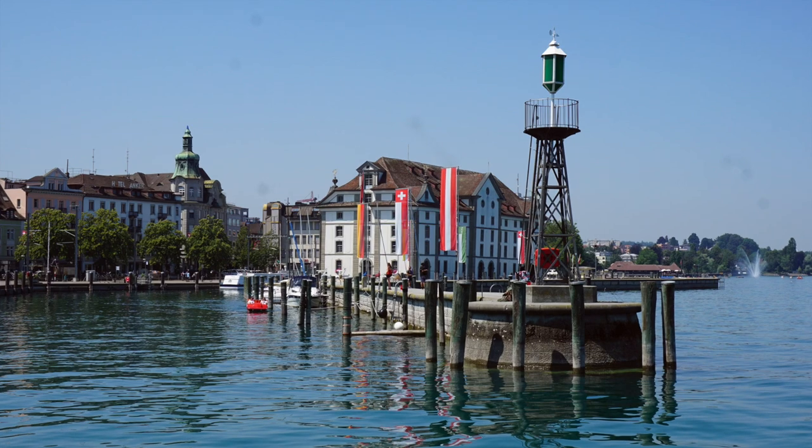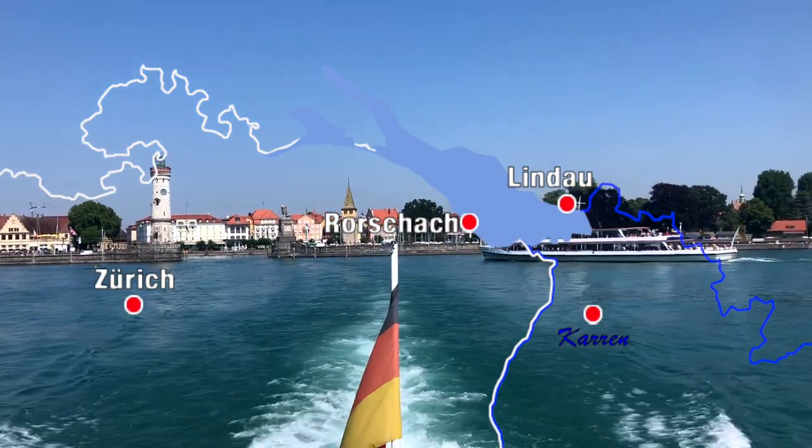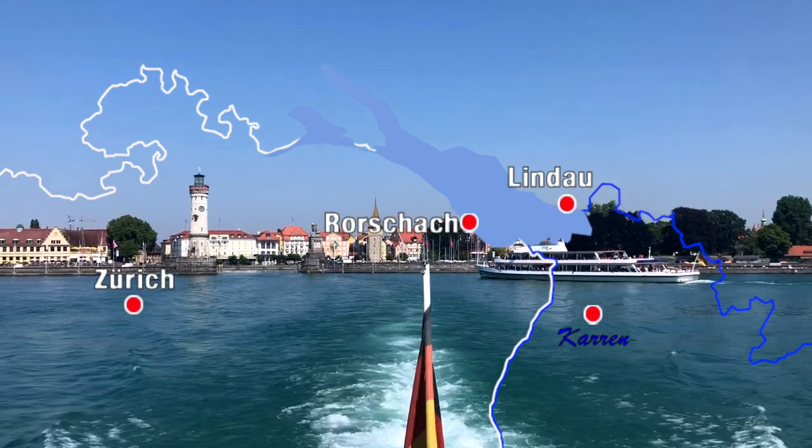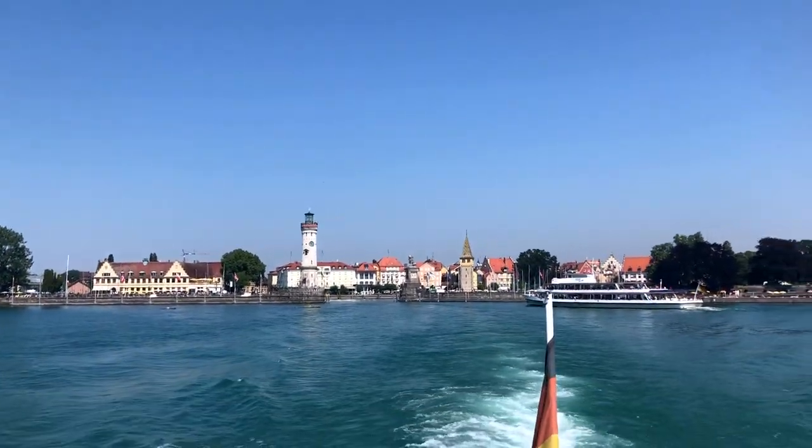The next day we are going from Rorschach to Lindau on a sightseeing ship. So Rorschach is on the Swiss side and Lindau is on the German side.